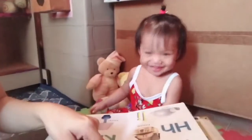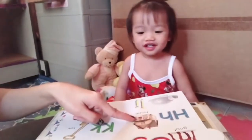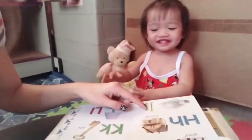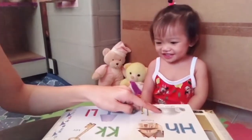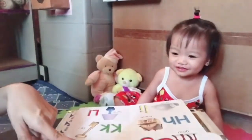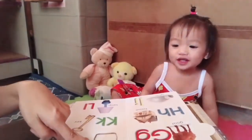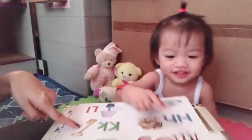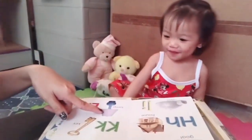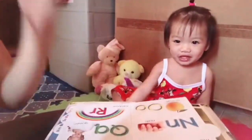Next. G is for? H is for? House. Yay! Next, I is for? What's this? Igloo. Igloo. Next, J is for? Go. Say it properly. J is for? Jar. K is for? Key. Key. Okay. L is for? Lamp. Yeah. Very good.